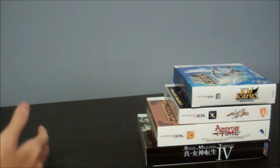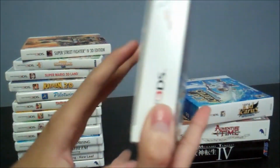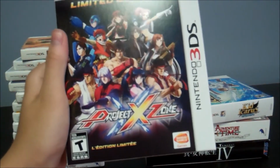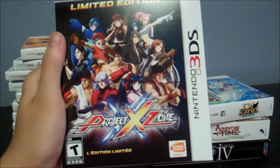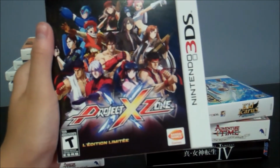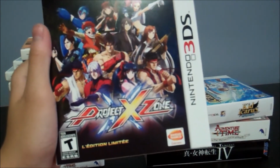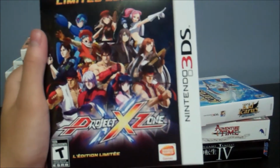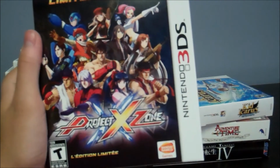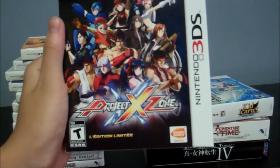Now, let me push all these games back, and let me talk a little bit about Project X Zone. It was basically fan service. There was a lot of stuff in here for the fans, and a lot of music. There were dot hack characters in this game, and those dot hack games for the PS2 are the most expensive PS2 games I've seen to date, other than Marvel vs. Capcom, Marvel vs. Capcom 2 to be more exact.